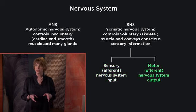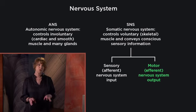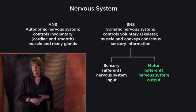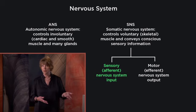Motor pathways, on the other hand, carry commands from the central nervous system, either from the brain or spinal cord, and these commands are passed to nerves of the peripheral nervous system. If we're talking about neuromuscular relationships, these motor nerves will either stimulate the skeletal muscle to contract or may inhibit the muscle, telling it to relax. These outgoing motor signals are also known as efferent pathways. The motor neurons themselves can be called efferent neurons, and sensory neurons are also known as afferent neurons.